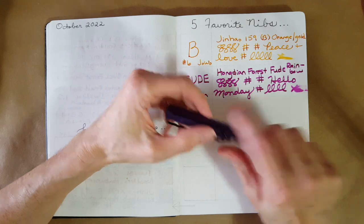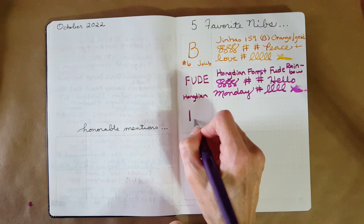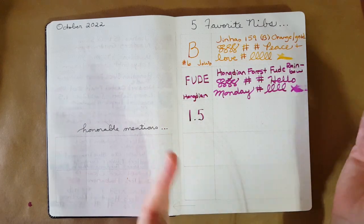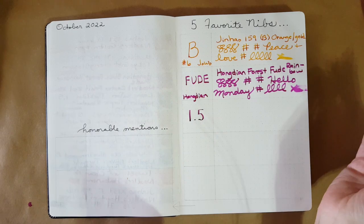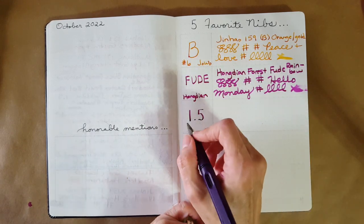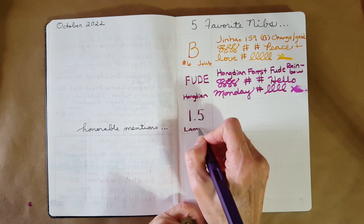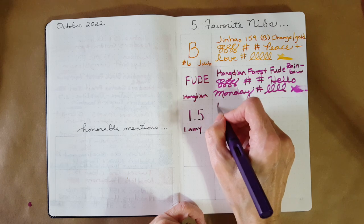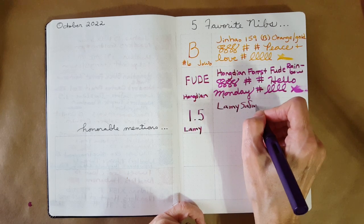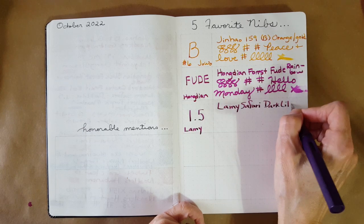Okay, so the next one is the Lamy 1.5 Stub. Again, it kind of surprised me because it knocked the JoWo 1.5 right off the charts. And I still haven't figured out why I like it better, but I do. I just plain do. So then we're going to just put Lamy. That way we know. And this is the Lamy Safari. Dark lilac.